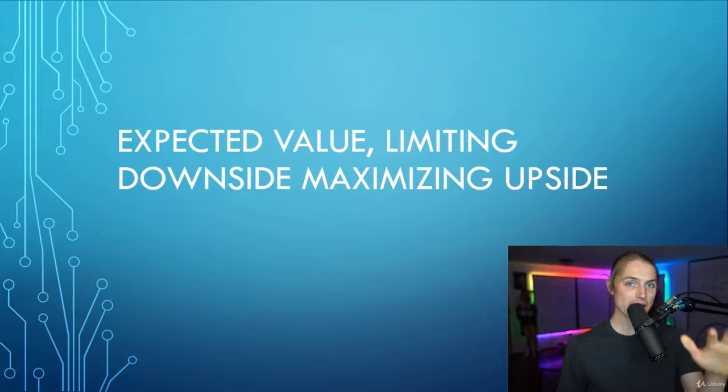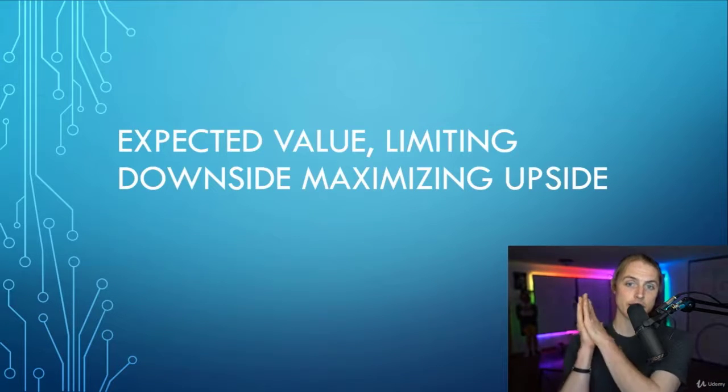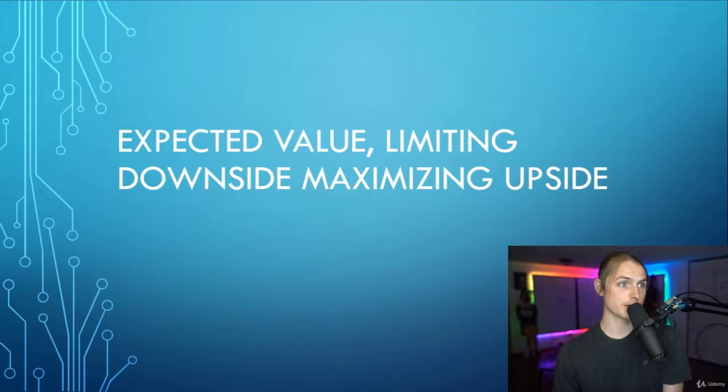We're not going to get too deep into the math, and I'm going to make this as simple as possible. But if you can understand and master this concept, this can really change your business, or if you're looking to get into it, it can reassure you that you can choose the right opportunities, because not every opportunity is created equal. So let's just get into it right here.